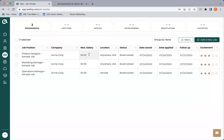In the table view, you can change some of these fields. I can change my status to say I'm applying to this job. So I've sort of bookmarked it to be able to start to work on it. And I've moved it over to applying because I'm going to start to tailor my resume and do things. I like that as a bit of a staging ground before I've applied. A lot of people just skip that stage, but that's kind of my recommended approach.